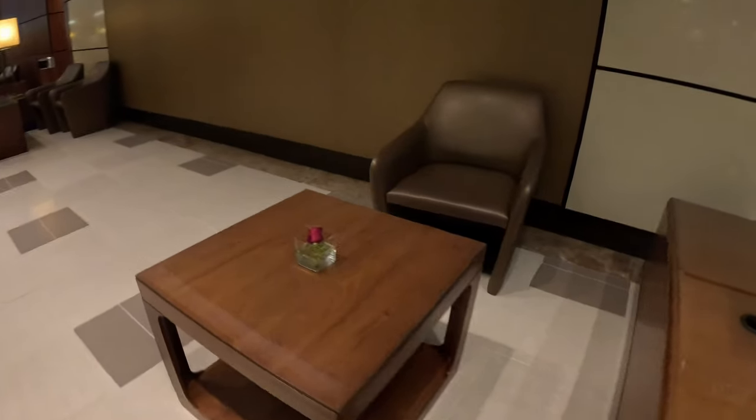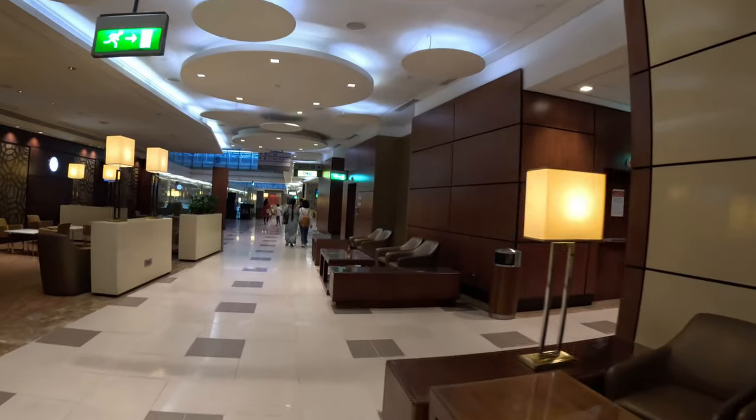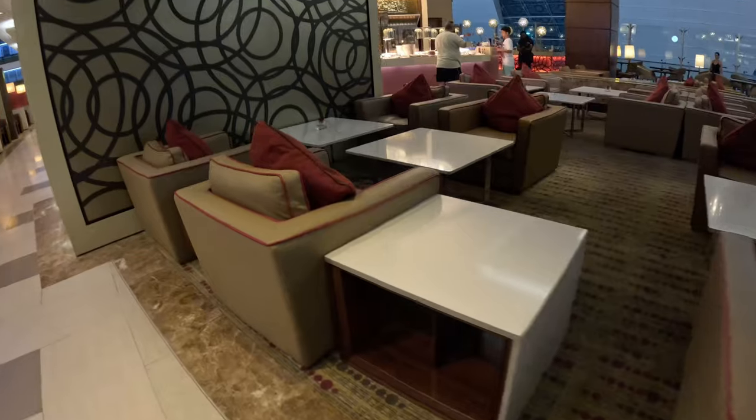So there is currently a 20 minute delay for the flight, but anyway, another perk of this lounge is you can actually board directly from the lounge to the gate, so you don't need to walk downstairs.